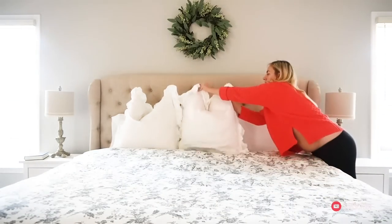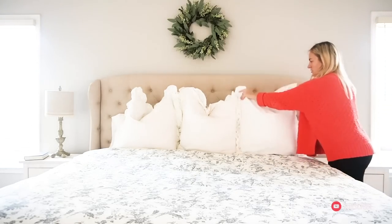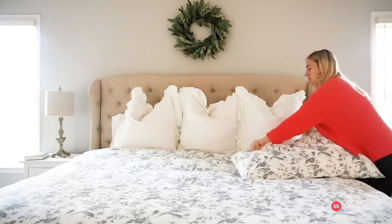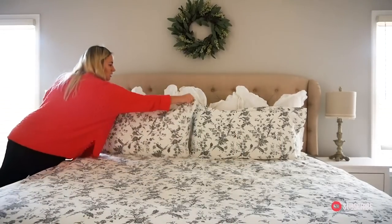But I love to make my bed every single day. When I wake up in the morning, if it's the first thing I do, I always feel so much better, and it makes the morning feel a lot more productive.